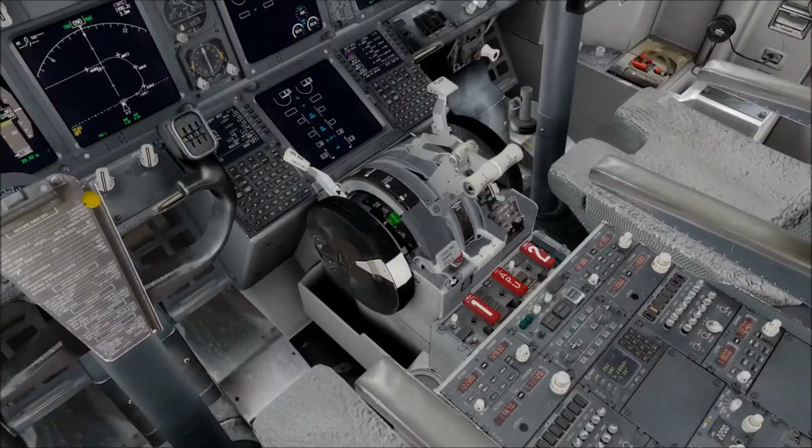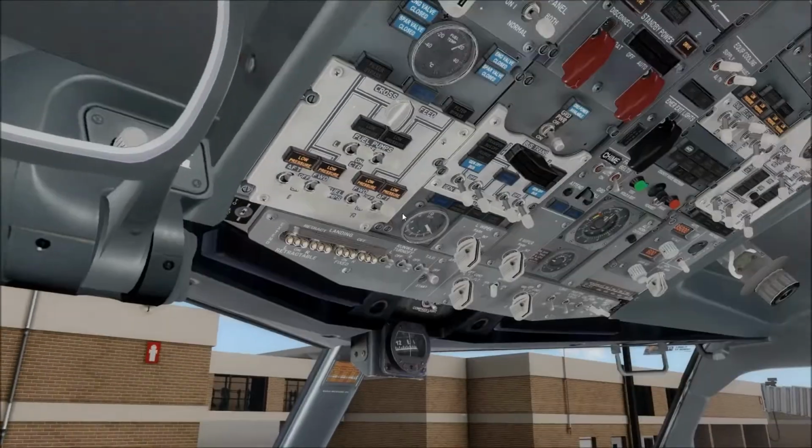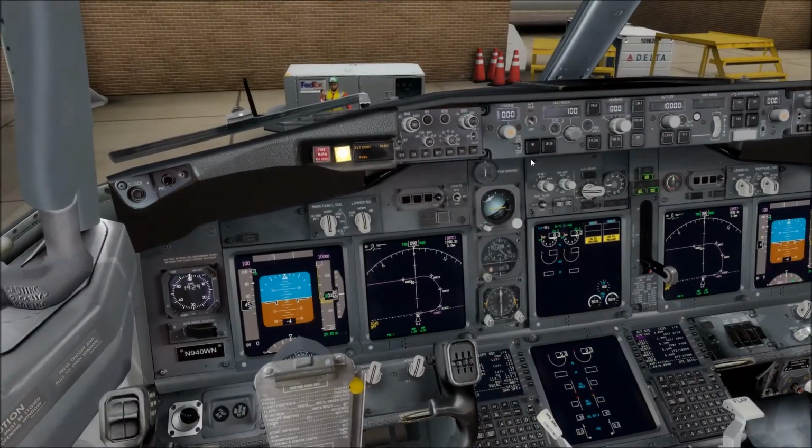For takeoff, V-speeds 122, 123, 127. Let's set the parking brake, and we'll start up the APU at this point. While the APU comes alive, we will set the MCP. V2 127.